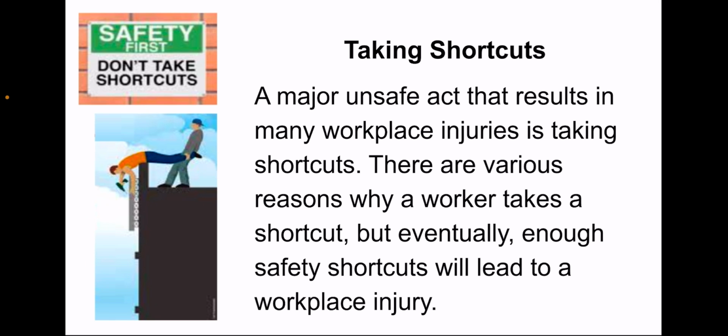Taking shortcuts. A major unsafe act that results in many workplace injuries is taking shortcuts. There are various reasons why a worker takes a shortcut, but eventually enough safety shortcuts will lead to a workplace injury.